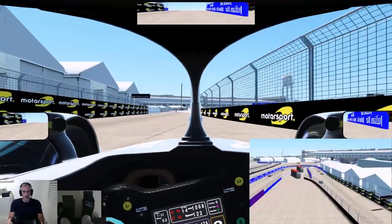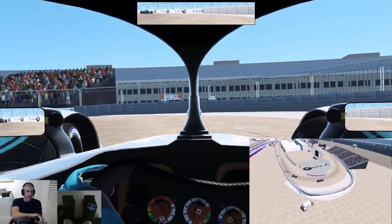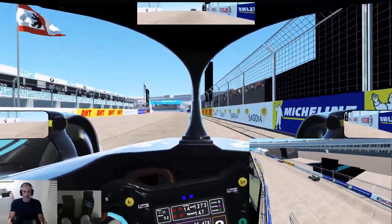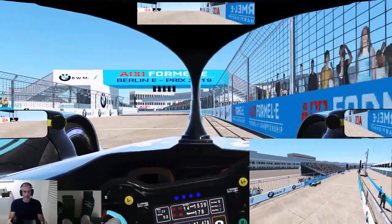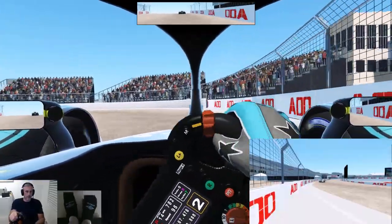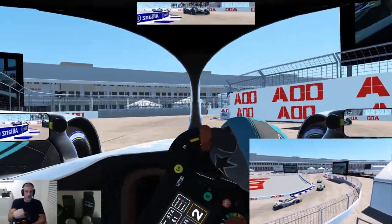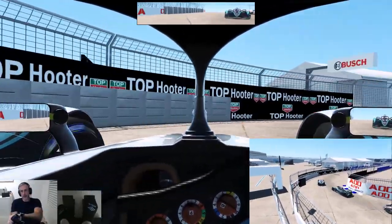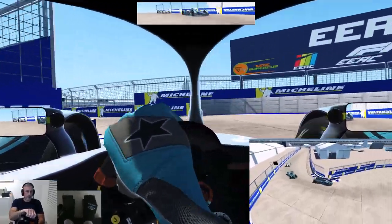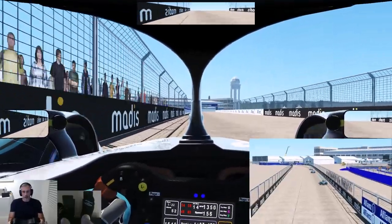Oh wow, Massa has caught up as well. Might not be a Jag one-two. Come on. Couple of laps left. Oh no no no no. Run super wide then. Come on. Whew.